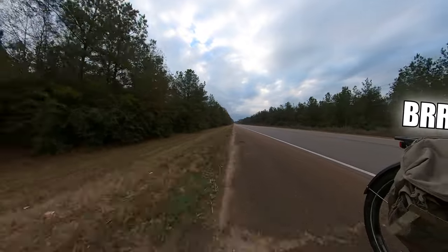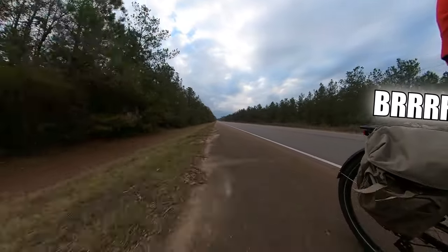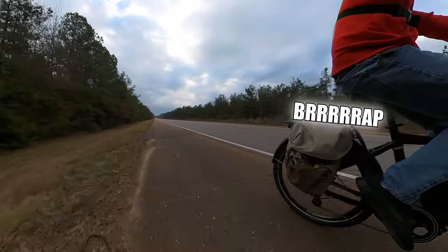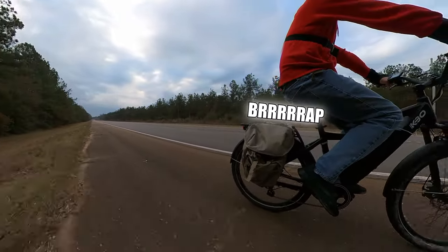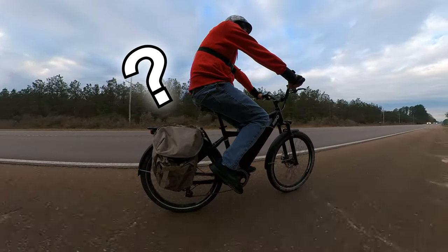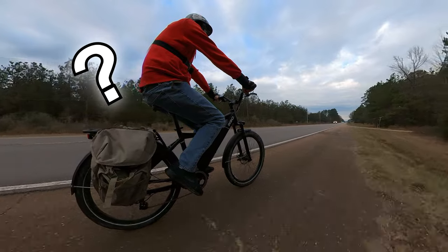KBO sent us a Christmas present. This is their commuter bike called the Breeze. It's one of the most solid frames I've ever seen that comes in a package with pretty much everything you could possibly need for a daily driver. Oh, and it's electric.